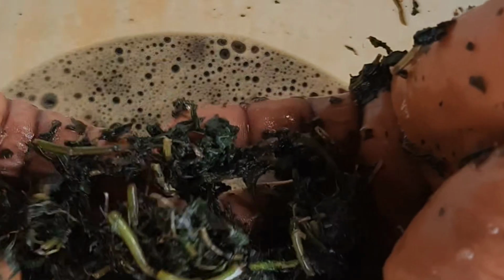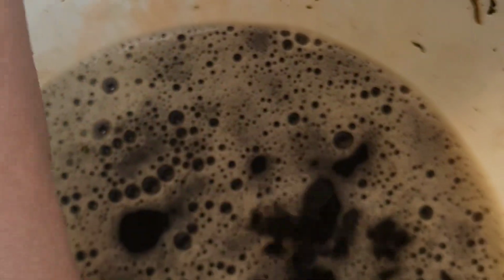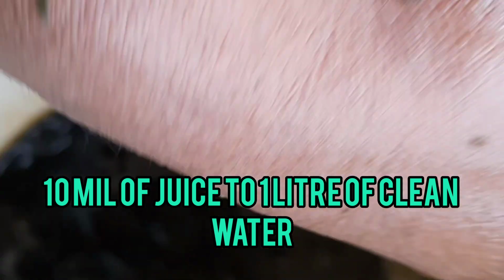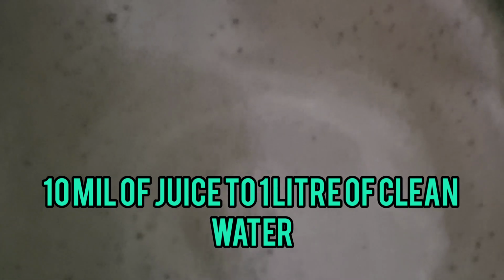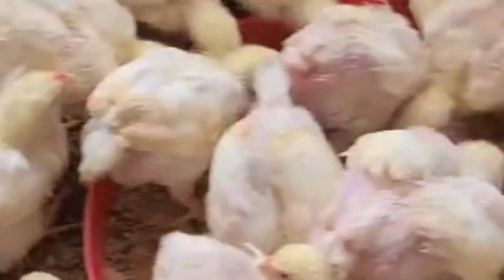You can preserve this also for future use. How do you preserve it? Store it in a very tight container. You can keep it inside your fridge, not inside the freezer, please, inside the fridge. Then take the liquid, 10 ml of it to 1 liter of water, then 20 ml to 2 liters of water, and administer to your poultry birds, depending on the number of birds you have. Now see how you administer.